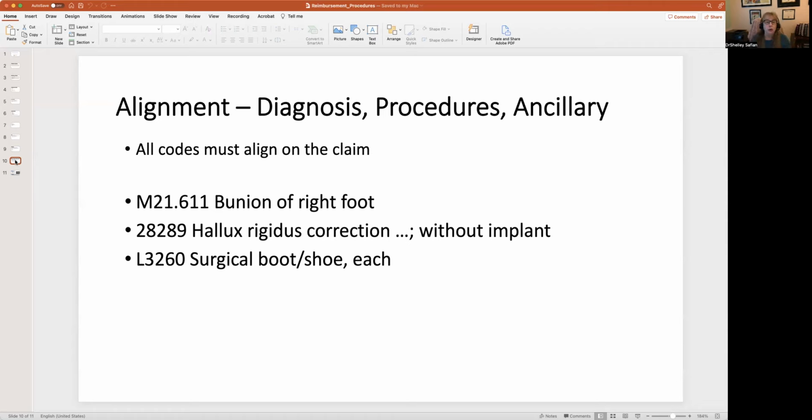So we're going to do surgery on this patient, which is reported with CPT code 28289. This is outpatient surgery, by the way. So whether it's done in hospital outpatient, an ambulatory care center, surgical center, doesn't matter. We're using CPT code 28289 to report hallux rigidus correction, which is the Latin term for bunion of the foot, hallux rigidus. And there are different kinds, by the way. But that's why you took medical terminology.